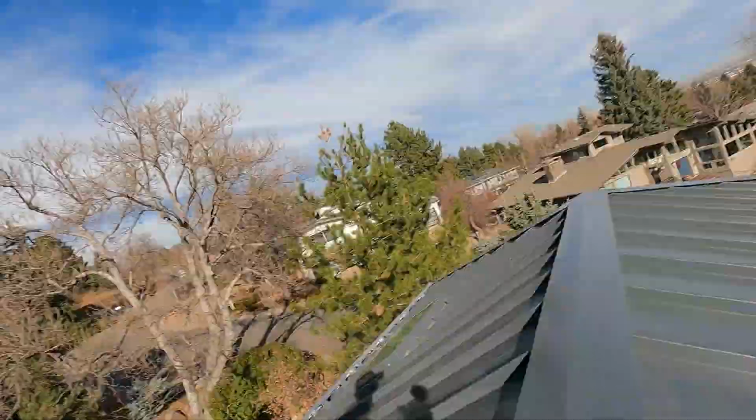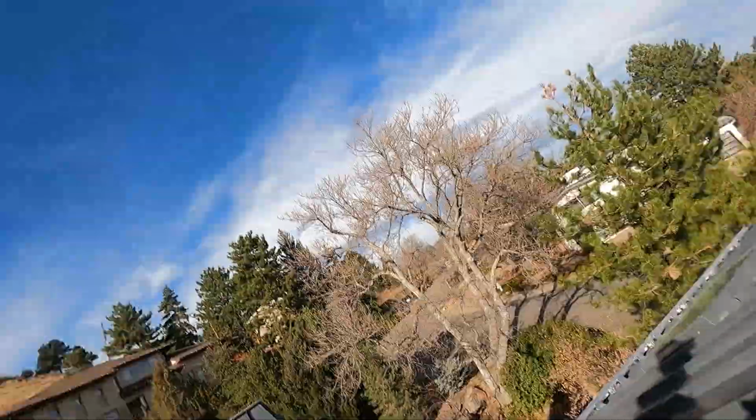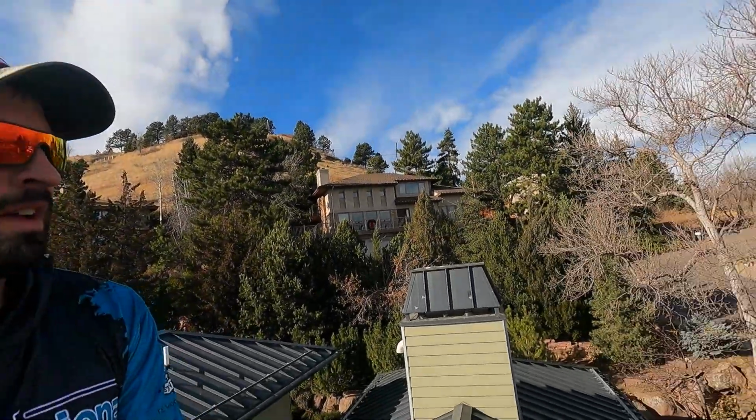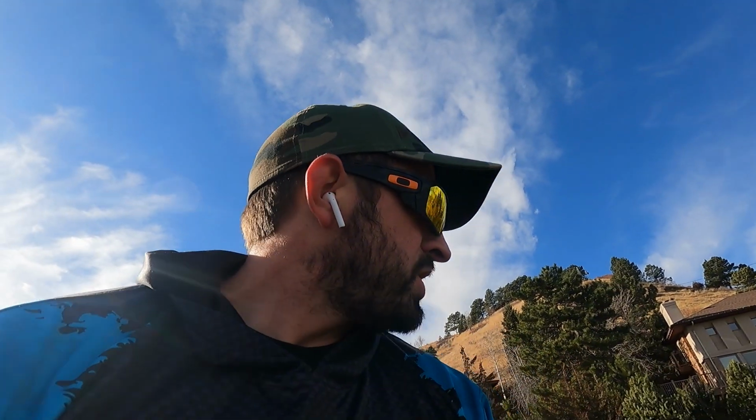Had to come up on this roof to get these two skylights. Beautiful view up here, you can see down all the boulders. All right, my battery's trying to die, so I'm gonna finish up the water fed pole work. They're here. I'm gonna go do the inside and then be done, and I'll get back with you guys. Maybe a little squeegee montage.